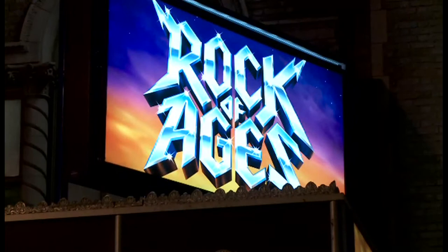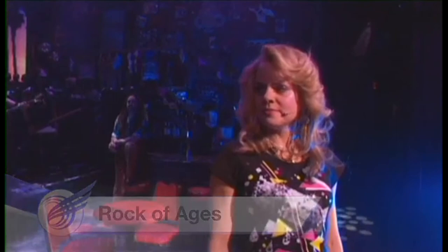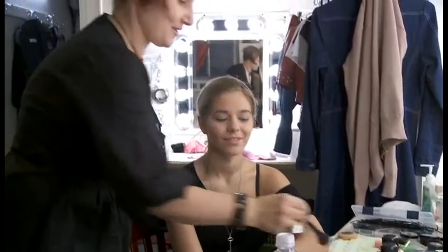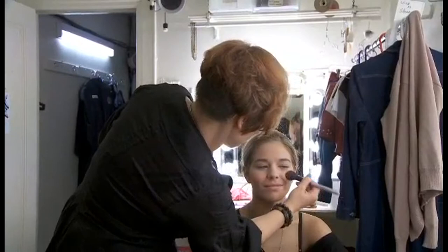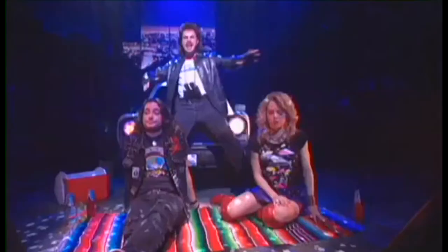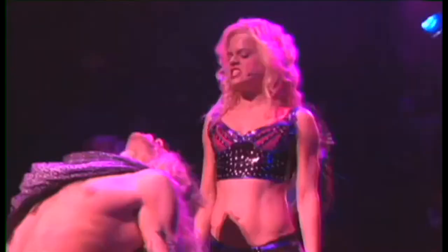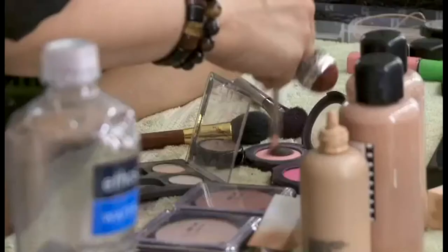The character of Sherry in Rock of Ages is a seemingly natural makeup. This is the Marilyn Monroe look, sort of innocent, fresh, hopeful. So her colors, of course, reflect her state of mind and mood in Rock of Ages. We are under rock and roll lighting. The lights are very bright, they're very angled. We have a lot of color on stage, and a character like Sherry has to do quite a bit of color correcting.